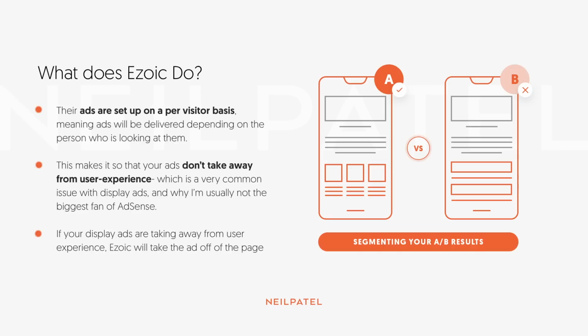So in essence, their ads are set up on a per visitor basis, meaning ads will be delivered depending on the person who's visiting your site. And it takes into account user experience, which is very, very important. I'm not a real big fan of AdSense, and I know you already know that, but the reason I'm not a fan of just randomly throwing up a lot of ads is that on mobile devices, it can create a terrible experience. And what I like about Ezoic is if they know that the experience is getting hurt, they just remove the ad from the experience and the page. That way you're not hurting your long-term traffic, which is very, very important, because the last thing you want to do is make a quick buck and then see your search traffic going down in the long run.